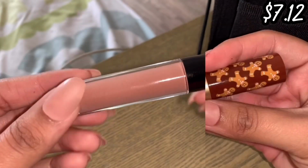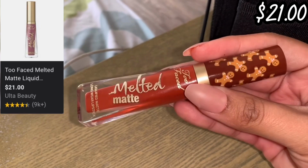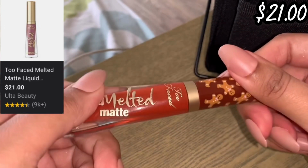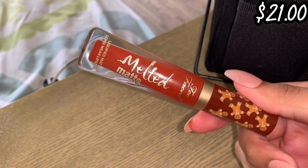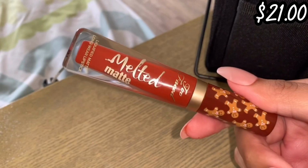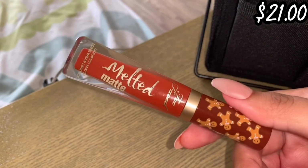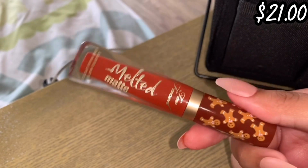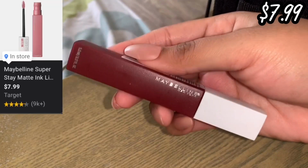Okay, next one here, I have various of the Too Faced Melted Matte liquid lipsticks. This one is in Gingerbread Man. I mentioned before that I really enjoy the formula of these. That is the shade there, Gingerbread Man. It's gorgeous, so I'm definitely keeping. I also have a mini in this, and we'll probably see that in a little bit, but yeah, definitely keeping this.